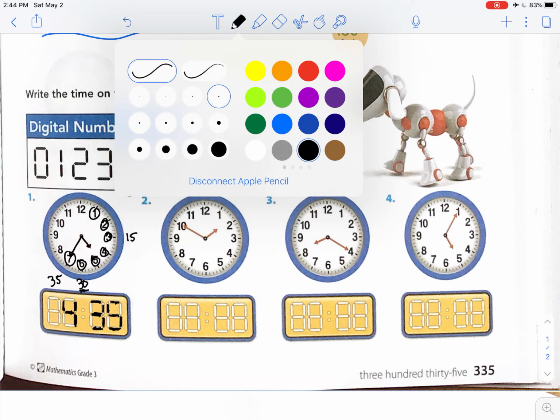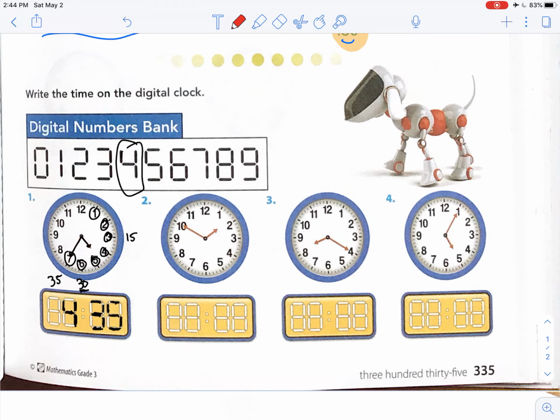I actually think the black is harder to see. I'm going to switch it for you. Let's try red. Okay, so we have our clock. Let's look at the... I'm going to start backwards and look at the minutes. Okay, let's look at the minutes.